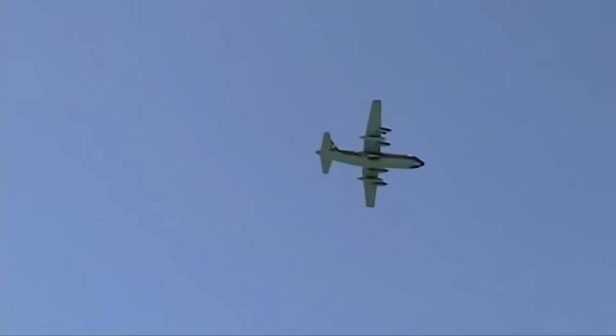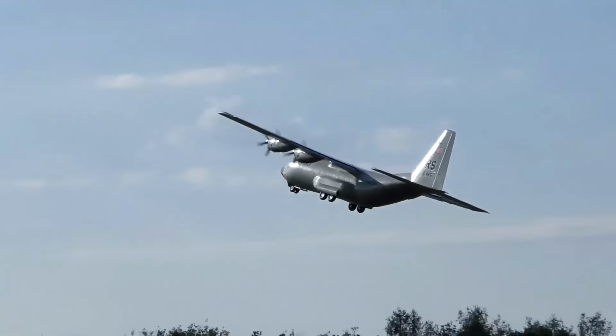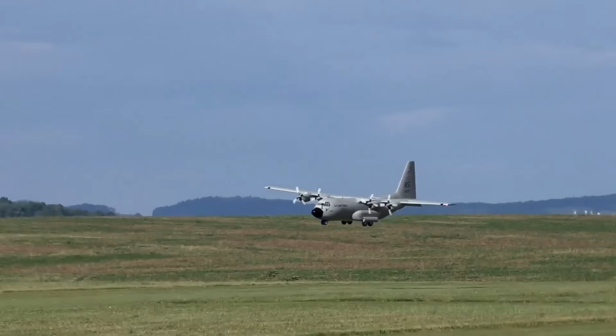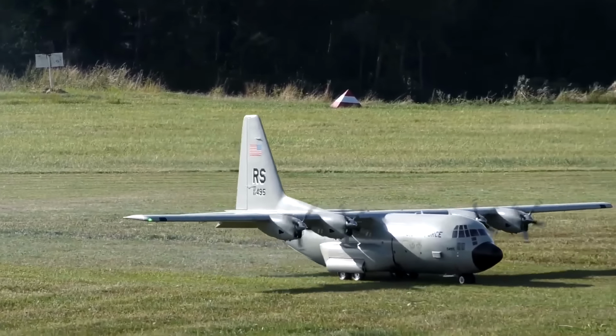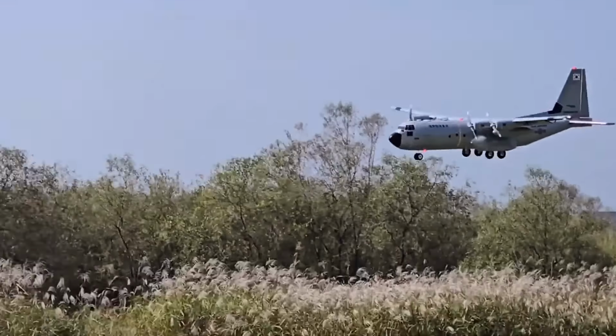Some versions include operational features like paratrooper drops or cargo deployment. Its flight characteristics are marked by stable handling, short takeoff and landing capabilities, and the ability to perform various mission profiles. The RC C-130 is a favorite among hobbyists for its blend of functionality and historical significance.